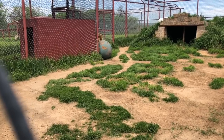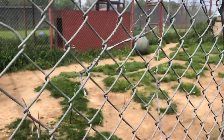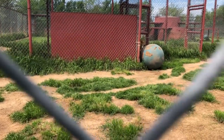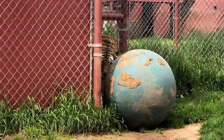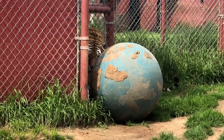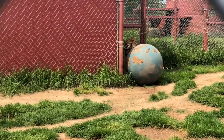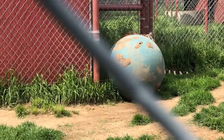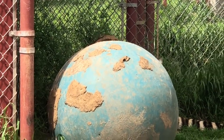Are you trapped behind your ball? Are you trapped? Are you hiding? She wants to play. Okay. I can't see a tiger. Can you guys see a tiger? I don't see one. Hi, come on. Oh, what are you doing? I see you.